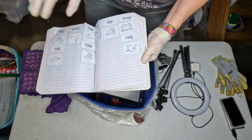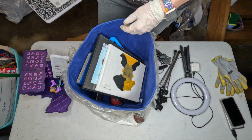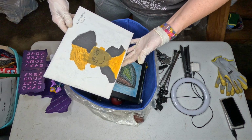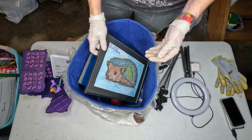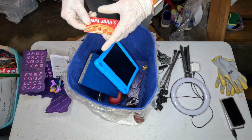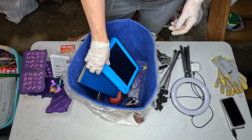Alright, let's see. Composition book for little learner. No money. Okay, that's trash. Oh, wow. A gift card. Ooh, for Papa John's. I wonder if there's money on there. I'll have to look that up.